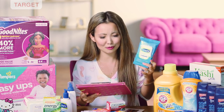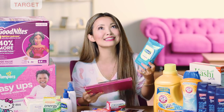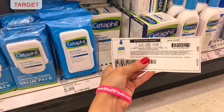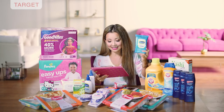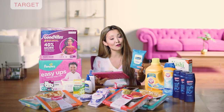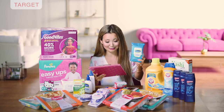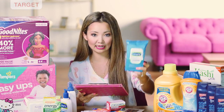There are actually two different printable coupons, and inside Cartwheel in the Target app, there's a $2 off coupon as well, so use one of those, not both. After the $2 off coupon, you leave the store paying $3.39, and then inside Ibotta, there is a $2 cashback that you can use. That cashback offer has a limit of 5 in the same transaction, so you can technically do this up to 5 times if you wanted to. So after the cashback, the final price is $1.39 for the cleansing cloths.